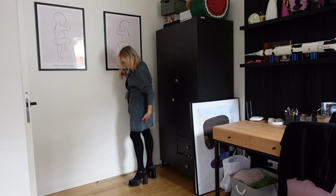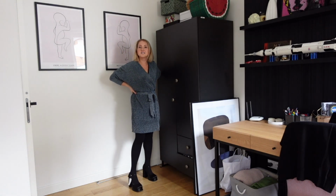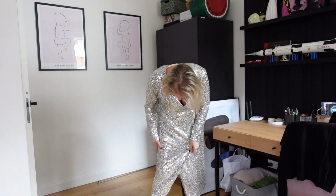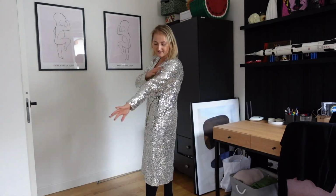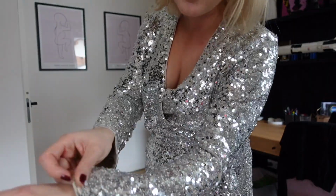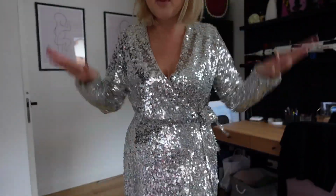But here they are with the dress. What do you think? Oh, right, this dress is a lot. It's a lot. I feel like it's good for New Year's. I'm not sure about Christmas, though I think the camera is kind of lying a little bit because it's a little bit more gold toned in person. So it's not like 100% silver.